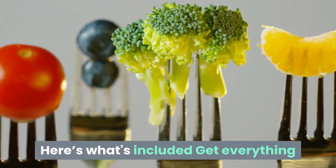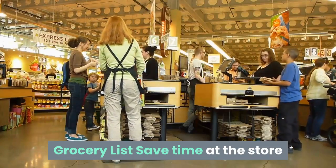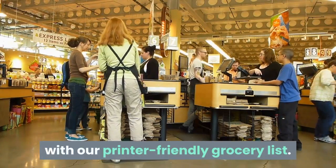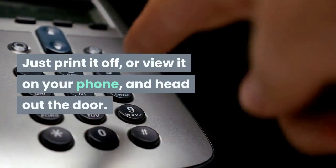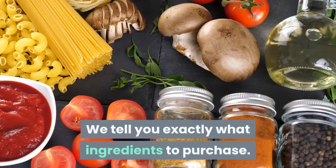Here's what's included. Get everything you need to be successful with the keto diet. Grocery list. Save time at the store with our printer-friendly grocery list. Just print it off, or view it on your phone, and head out the door. We tell you exactly what ingredients to purchase.